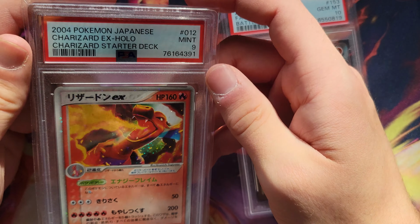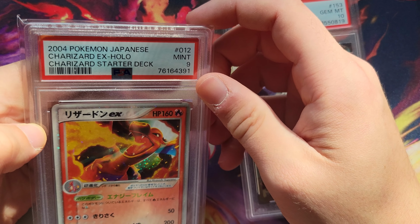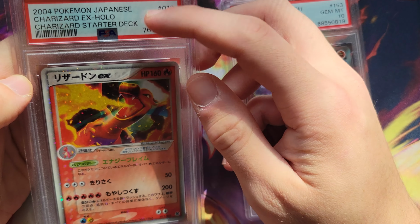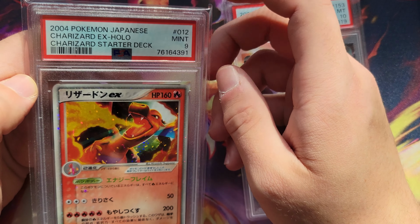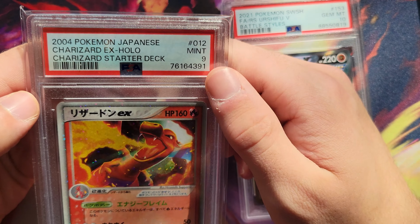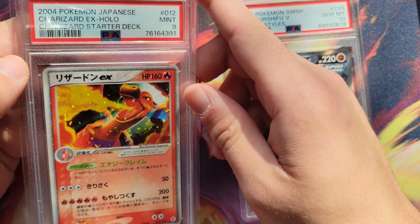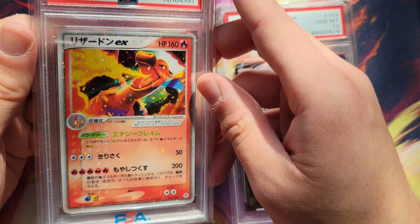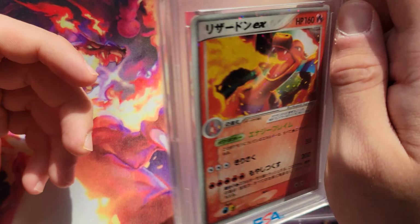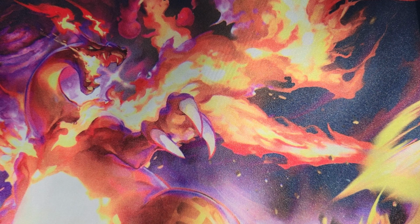Also got this for $250. They had it for $300, was able to get it for $250. The Japanese version is much cheaper than the English. I have a 7 in English, which one of these days I'll upgrade into a 9, but figured $250. Super sick card. Love the hollow pattern on this one. Thought that was a great deal. And yeah, that's going into the PC.